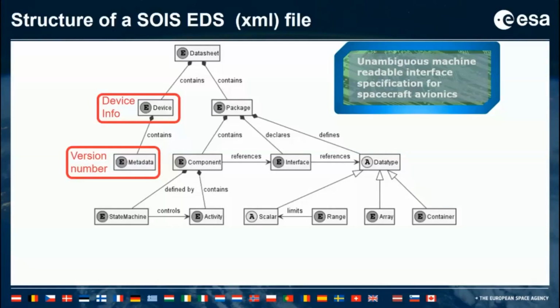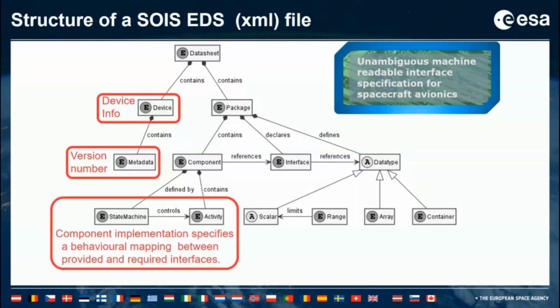This is how a SOIS EDS model looks like. At the top level, there is a datasheet which contains the description of the device and some additional information. This is then organized in packages defining components, interfaces, and data types. Component behavior is defined by state machines and activities. A state can execute activities as part of its entry or exit action. In turn, activities can send commands through the component interface. On the other hand, state transitions can be triggered by different kinds of events, such as timers or received commands.